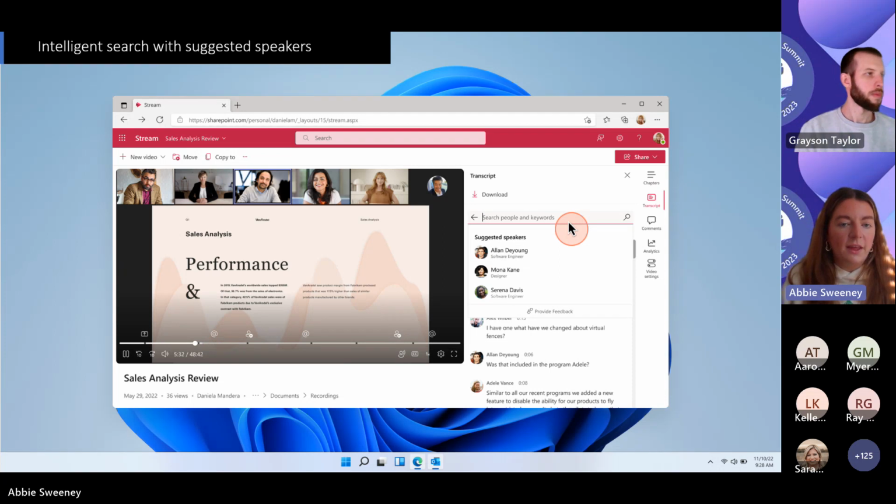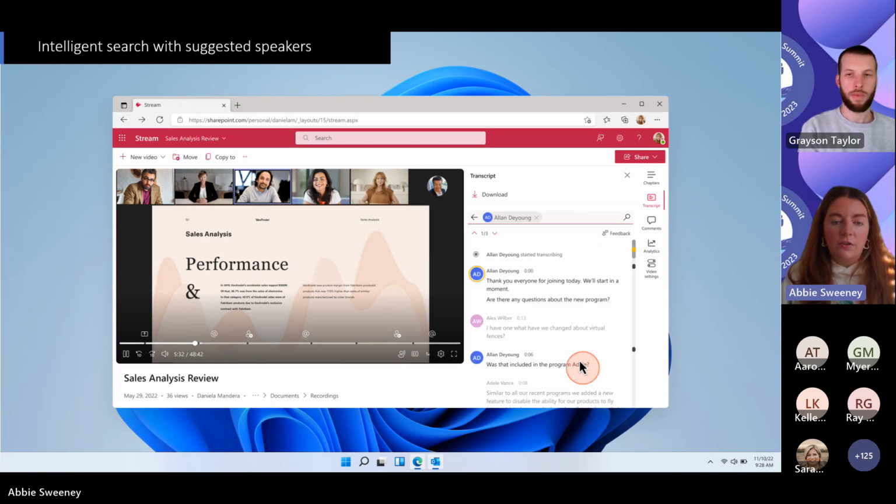Intelligent search with suggested speakers. On the right hand side with the transcription, you can search for things within the transcription. So again, if you are looking for a specific task or there was context and you forgot the context or you missed it, you can go ahead and search for a keyword or a speaker. So I can search Grayson's name, or I can search premium, and I could find all the information about premium or the times that it was mentioned in this meeting. And this is what it looks like when you do that.